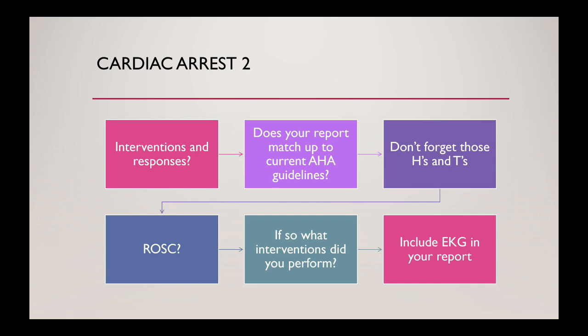And within that, we want to make sure that our protocols are embracing the current science. And the current science, as far as cardiac arrest management, is through the guidelines of the American Heart Association. And we need to ask ourselves, does our protocols, does our treatment match up with the AHA guidelines? Don't forget those H's and T's when we're in cardiac arrest management.